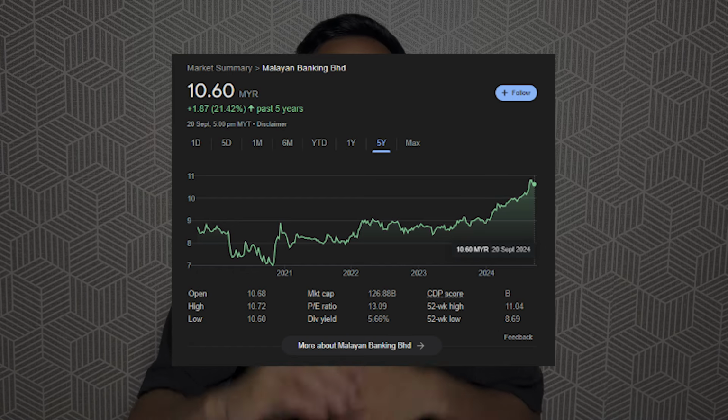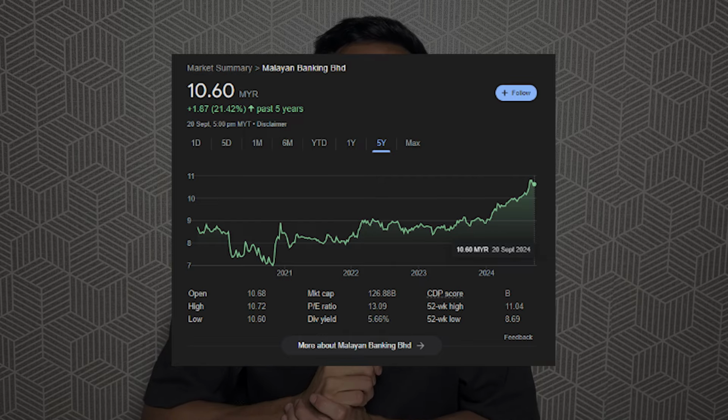So names like Maybank, Public Bank, these are not some hidden gem. These have always been investor favorites just because their dividends have been so high. But in previous years, even though they do pay a high dividend, the stock price just trades in a small range, doesn't really go anywhere. But this year, they've been doing pretty well. I think Maybank is up nearly 20%, which is quite good. And this doesn't count their juicy 5% dividends yet.